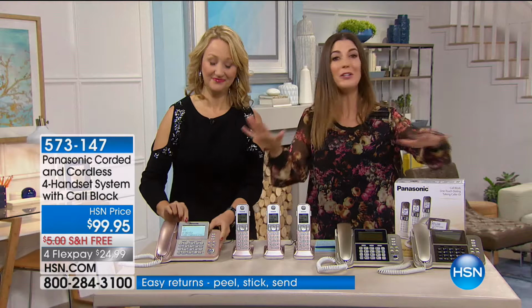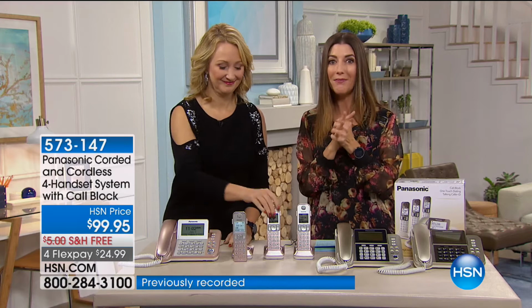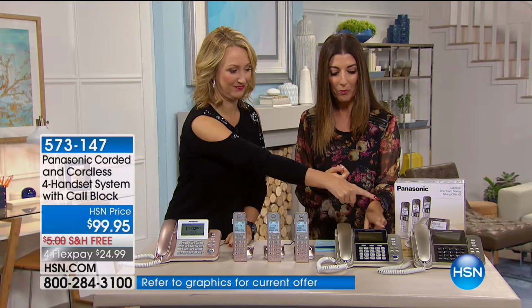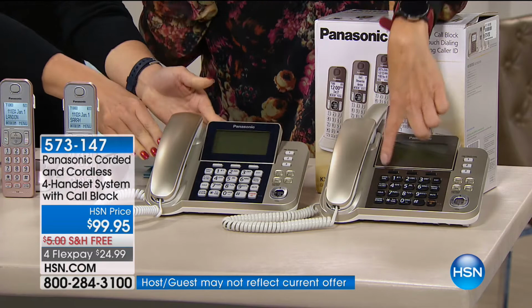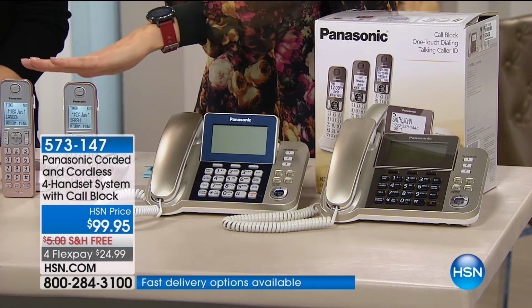Three color choices. We have navy for the first time ever. We have champagne. Look at how pretty. The navy is just going to be the color plate of the center console. That's our navy, brand new. This is our champagne that everybody is loving, that beautiful sort of high-tech look. First time ever. Wait for it.